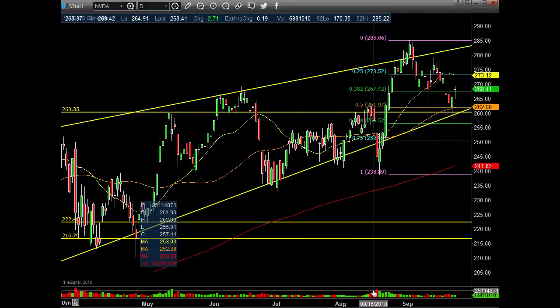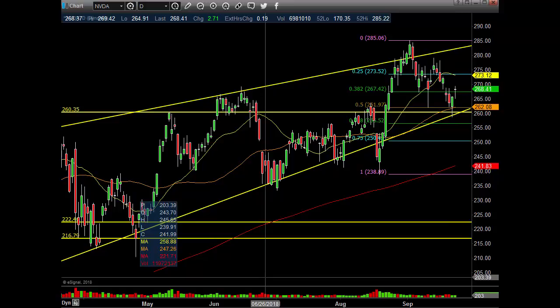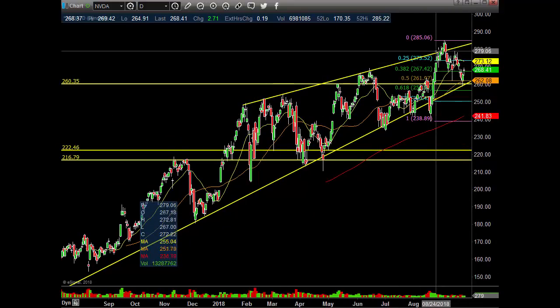I think they had earnings back in this area. Then slowly drifts, and I'm surprised we're still pulling back. So that's the big trend line, though, right here, guys. That's the one to look out for. If you want higher prices, it has to go.